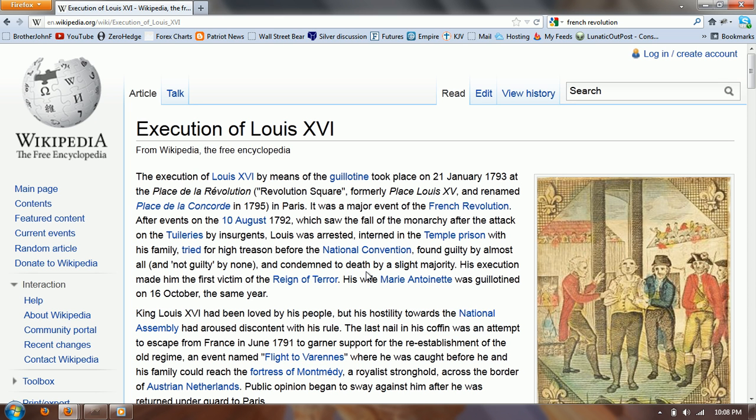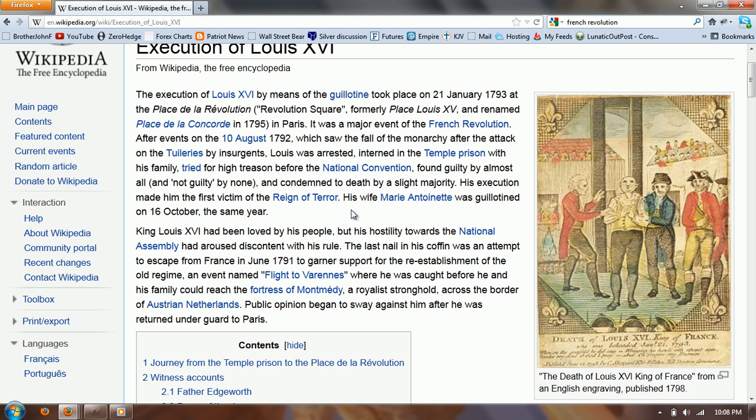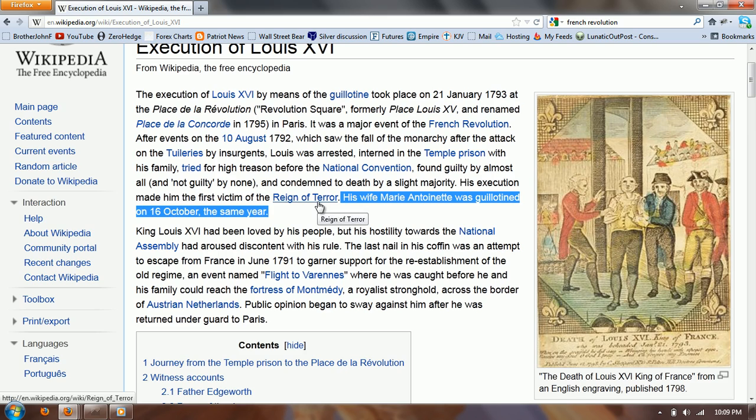In Paris, it was a major event of the French Revolution after events on the 10th of August 1792, which saw the fall of the monarchy after the attack on the Tuileries by insurgents. Louis was arrested, interned in the Temple prison with his family, tried for high treason before the National Convention, found guilty by almost all and not guilty by none, and condemned to death by a slight majority. His execution made him the first victim of the Reign of Terror. His wife, Marie Antoinette, was guillotined on 16th of October the same year.